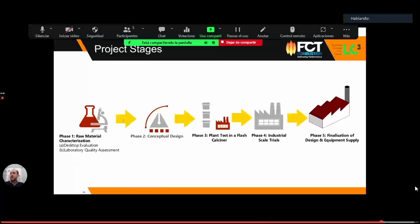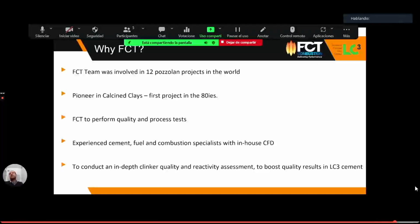So it's very important to conduct, first of all, a very thorough laboratory characterization, and then come to pilot processing. As I mentioned, we have plants in the Americas, South and North America, both for rotary kiln and for flash calciner. And this will give us the information required to design the rest of the plant.